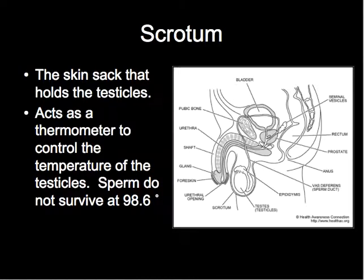The scrotum is the sac that holds the testicles, and it's kind of a unique function of the male reproductive system, that it has this external part of the reproductive system. And it's simply this, that the testicles need to be able to move up and down, closer or farther away from the body to maintain a temperature.